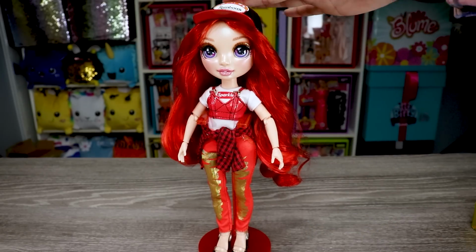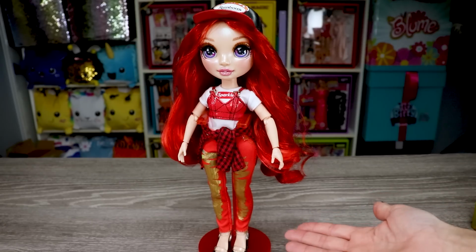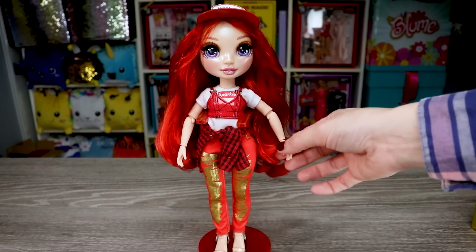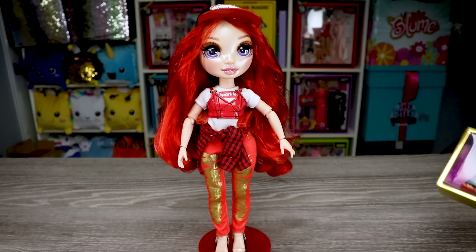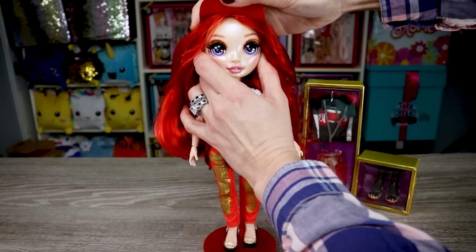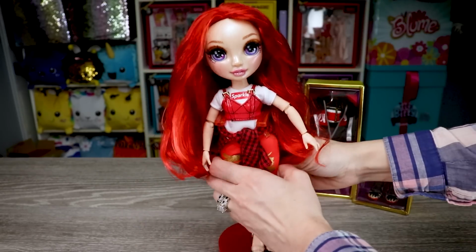Now at this point, we have thoroughly checked out her hat, her hair, and gotten a basic idea of what she comes wearing. Now all that's left to do is take it off to check for the quality, as well as see what kind of articulation she has, and then we can check out her face and makeup before finally giving her a new style and calling it a day. I don't know how much of a struggle this is gonna be. Ooh, I feel like I'm ripping off her scalp. All right, let's get her undressed.